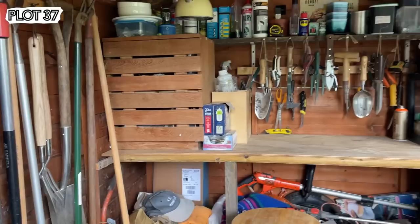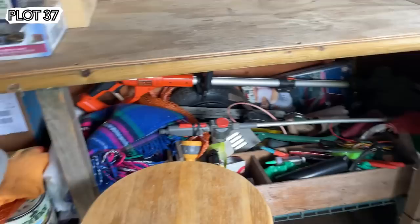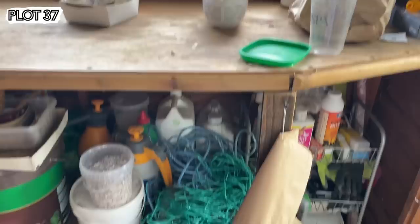We've got in here now. All the tools are back on their correct hooks, which is a joy. Underneath, admittedly, is still a little bit of a mess, but at least I know where all the mess is now. I know where everything is in there. Chicken stuff is at that end, and all of this clean work surface. All I've got to do now is put the onions back in here because they're busy drying in here, and the shed's good to go. I am covered in spider webs and dust.